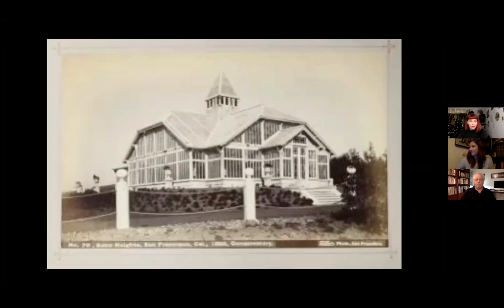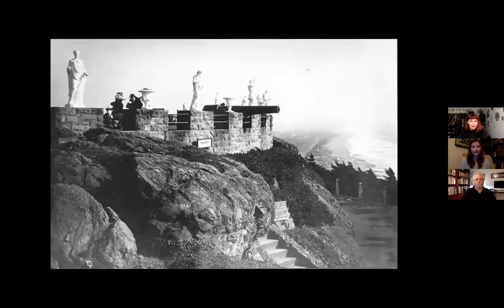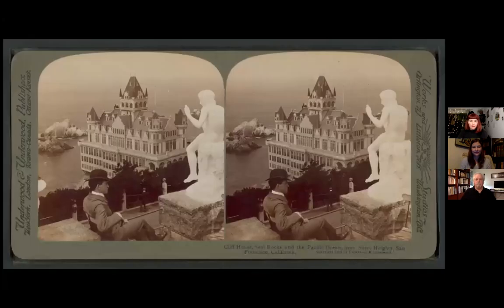Here you can see where Sutro had a conservatory that was warm, humid, and filled with tropical plants. It was a coveted feature for wealthy Victorians, and certainly a nice respite from the chilly Pacific fog in San Francisco. Sutro sold postcards and stereoscopes to the public, which featured his estate.